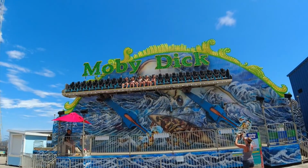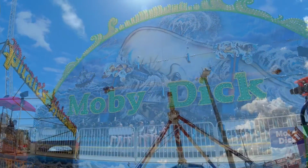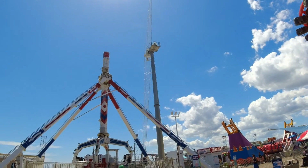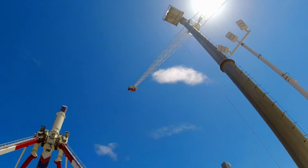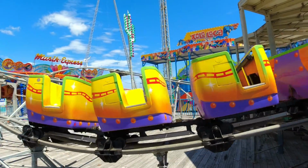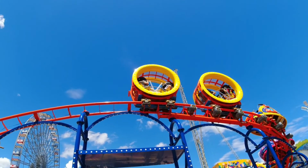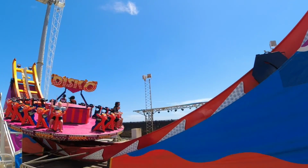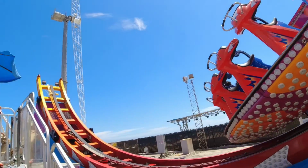Another classic. You know this one by now. I think it was in Ocean City, Maryland, but this is called Moby Dick. All right, who wants to do this? I don't want to do this in any lifetime. Look at this. It looks like they stepped up a kiddie ride and added something that flips around. I will tell you one thing. They got some unique rides here at Seaside Heights, including this one. I think I'd be on the ground by now.